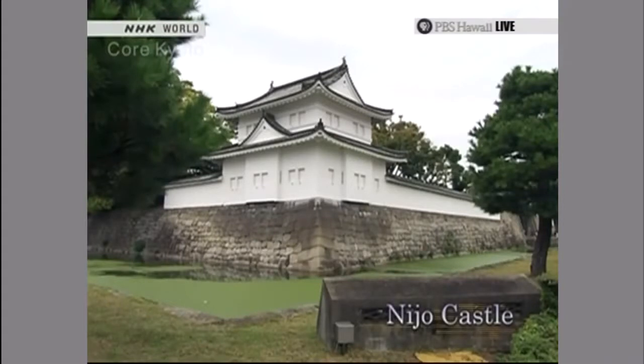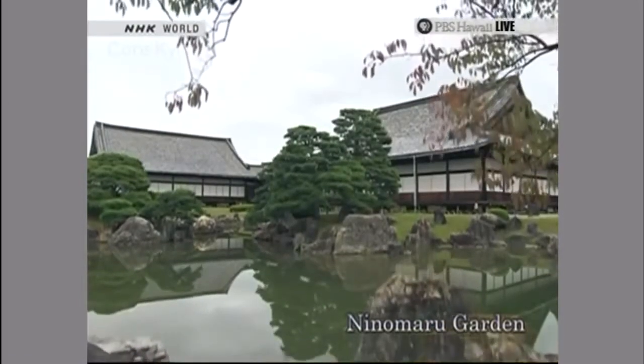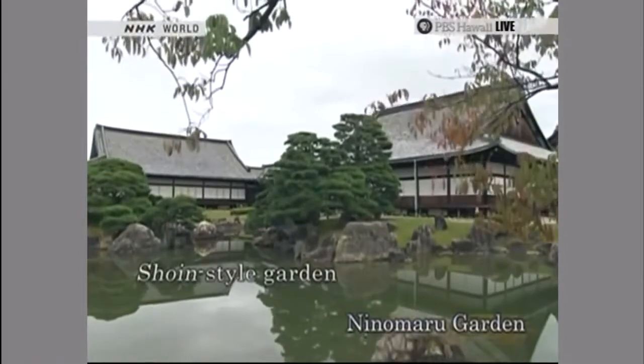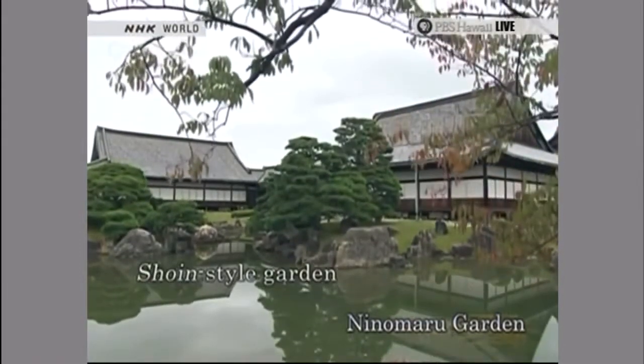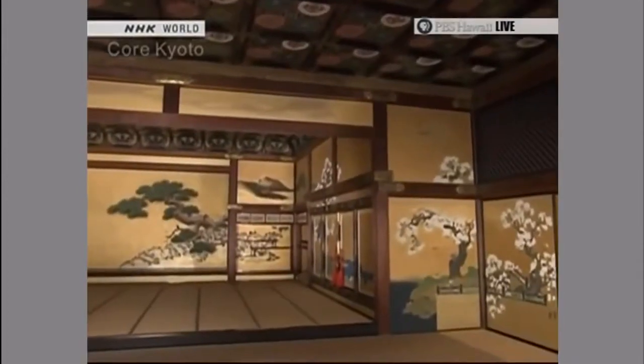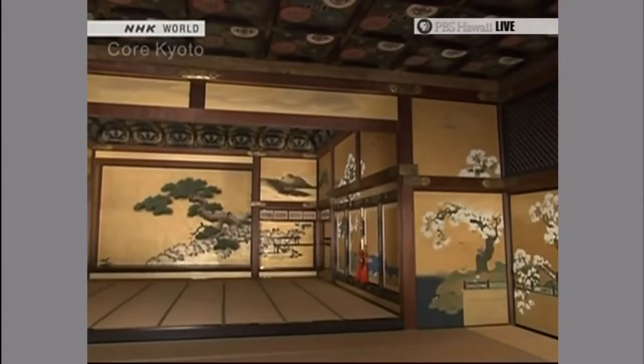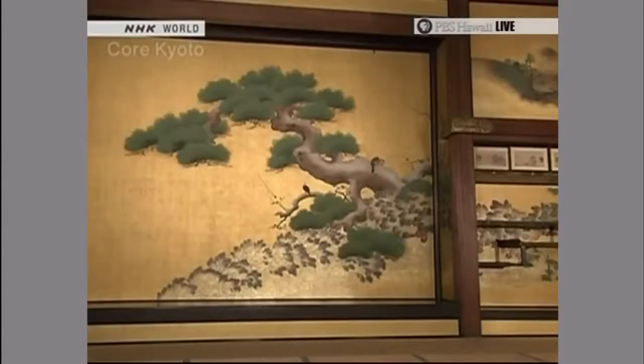Nijo Castle was built by the shogun Tokugawa Ieyasu in the 17th century. The Ninomaru Garden is a shoin style garden, built to display the power of the Tokugawa shogunate. The shoin, or parlor-style residence popular with the samurai class, was used as the study or as a place to receive visitors.